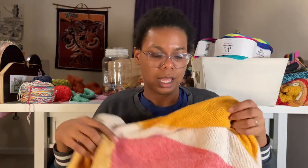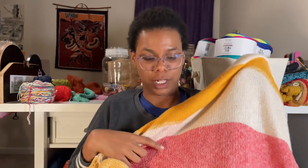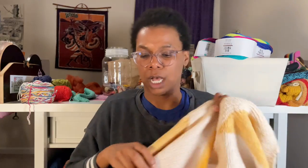It's $9.49 a ball. I used 12 different colors, but I got the almond because when I had to go back and order more yarn, a lot of the colors are sold out and I don't know if and when they're coming back. I believe that she is doing another run of it. But when I went back, there was no solid almond left. There was only almond melange, but I literally cannot tell the difference between the almond melange and the almond solid.